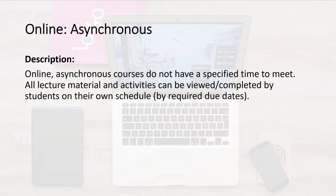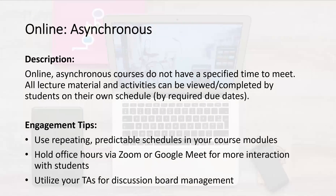Online asynchronous courses do not meet at a specific time. All materials can be accessed and completed online, typically through Blackboard. You should plan for repeating, predictable schedules in your course modules or units. For example, all homework can be due Friday, or quizzes are always on Monday.